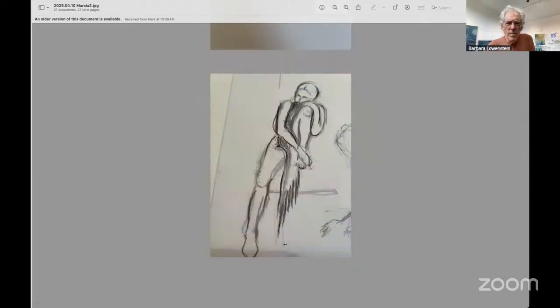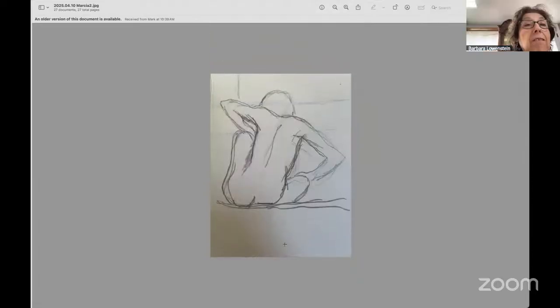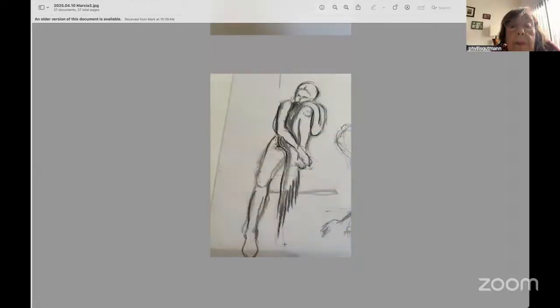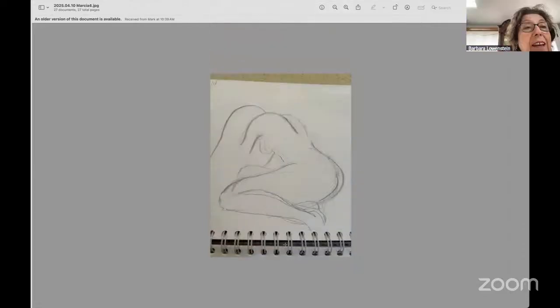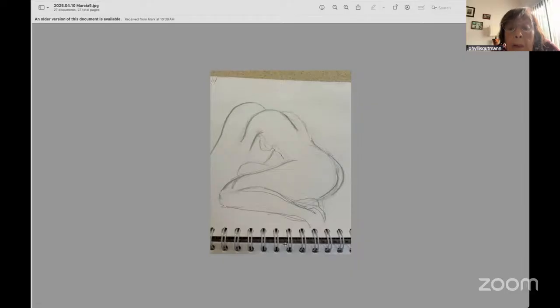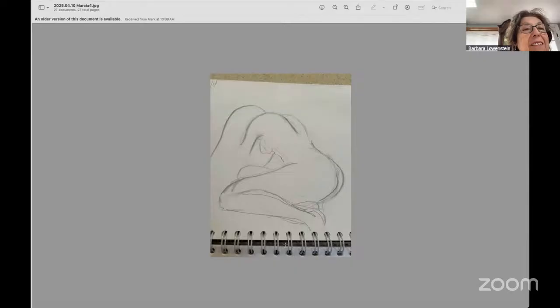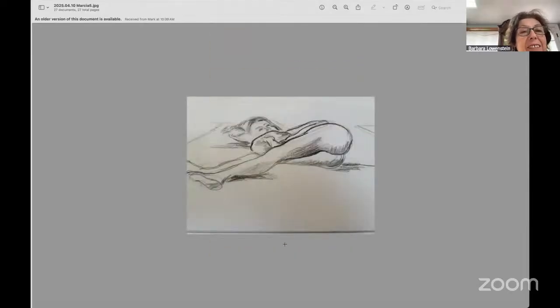The first one? That one? That was the first one. The back and the legs and the buttocks. I thought that really seems very solid to me. I agree. And this has a nice lyrical line. Very determined.